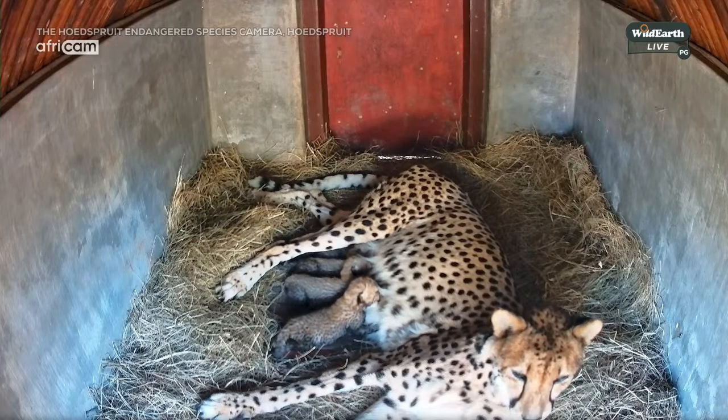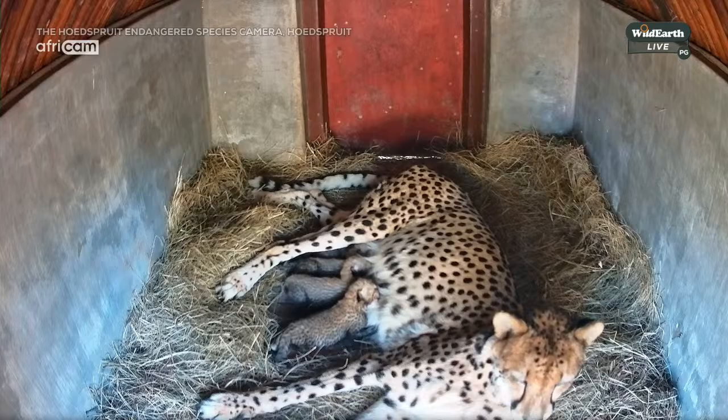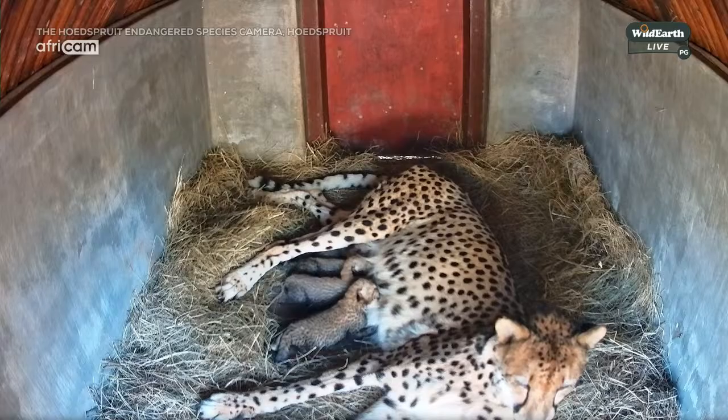Look at those little black ears of theirs, aren't they cute? So these cheetah will spend most of their time just feeding and napping while they are still developing all these senses, while they're getting their balance, getting stronger, their muscles.